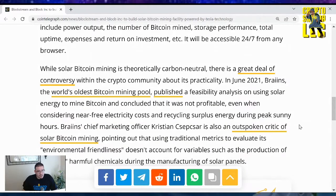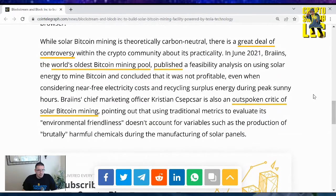While solar Bitcoin mining is theoretically carbon neutral, there is a great deal of controversy within the crypto community about its practicality. In June 2021, Braiins, the world's oldest Bitcoin mining pool, published a feasibility analysis on using solar energy to mine Bitcoin and concluded that it was not profitable, even when considering near-free electricity costs and recycling surplus energy during peak sunny hours. Braiins' chief marketing officer, Christian Sespar, is also an outspoken critic of solar Bitcoin mining, pointing out that using traditional metrics to evaluate its environmental friendliness doesn't account for variables such as the production of brutally harmful chemicals during the manufacturing of solar panels.